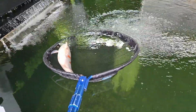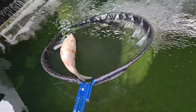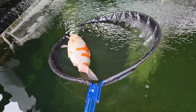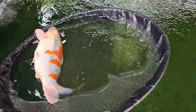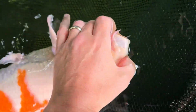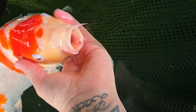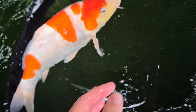Now I've got a kohaku, I'll show you. He's just coming round. I was giving him an antibiotic injection. He's got some mouth rot. What's the beginning of mouth rot? See if I can get him in there. He's just coming round, so he might not be. Looks like he's been hooked. You see? So I've cleaned him up.